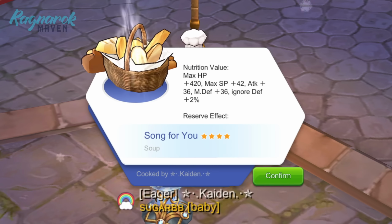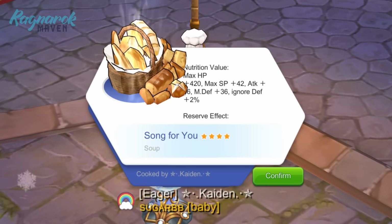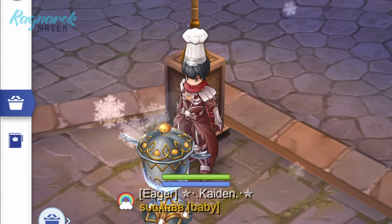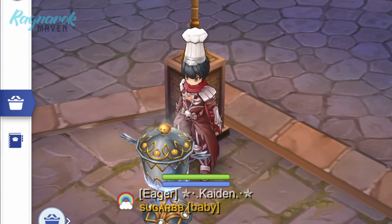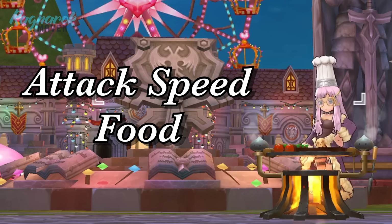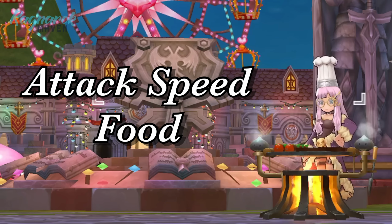These food will give a higher percentage of attack damage and ignore defense. If you already have a higher cookbook level, I would recommend these 4-star food as they generally give better stats. Next, we have food that will increase your character's attack speed. This is good for auto-attack based classes such as snipers.